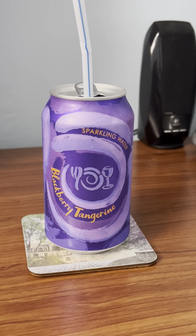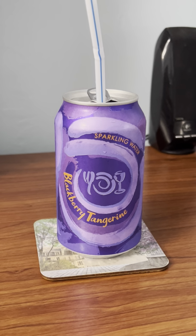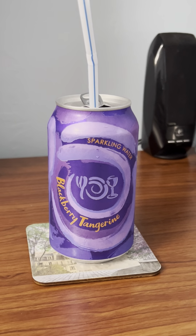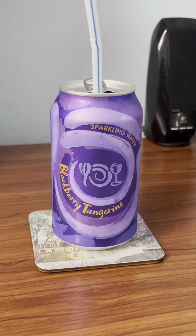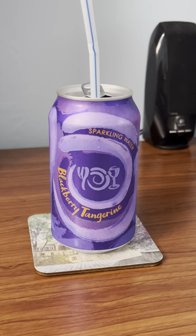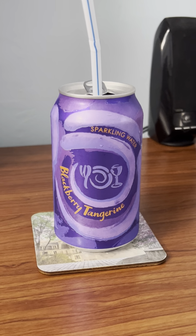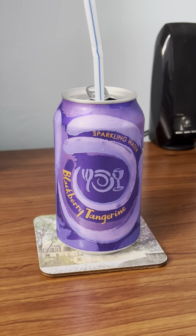Yeah, this drink is not bad. I wasn't expecting to like it, but it tasted like a blueberry and also smelled like a blueberry. Yeah, I don't know what the difference is between the blackberry and the blueberry, because I can't really tell. Although I could tell a difference between blueberry and strawberry because they smell different and they taste different. But yeah, this drink is not bad at all. It's actually pretty good, if I'm being honest with you guys.